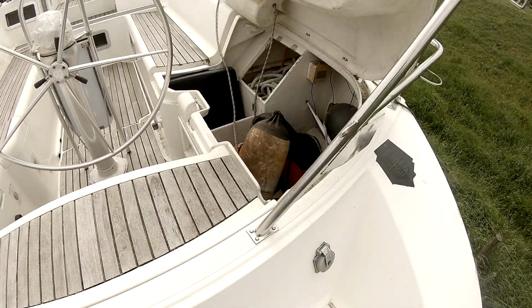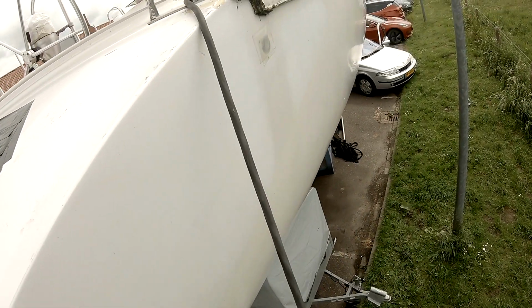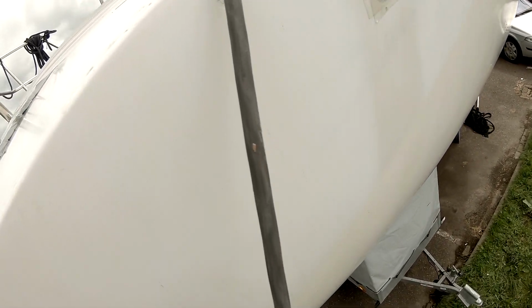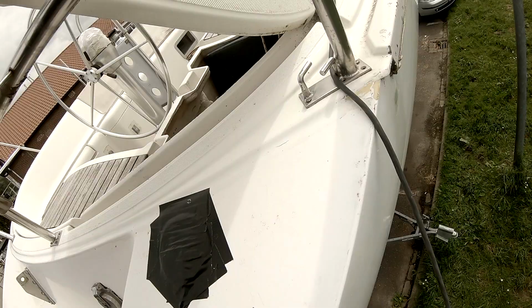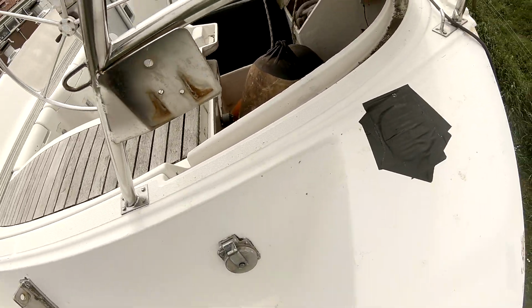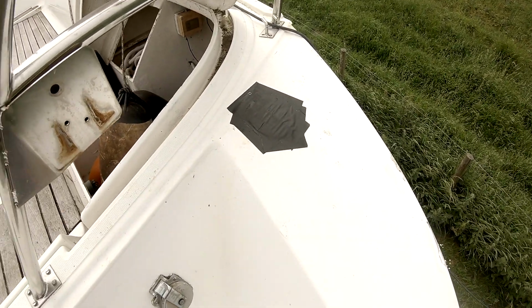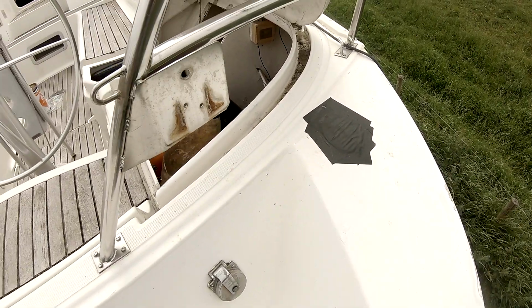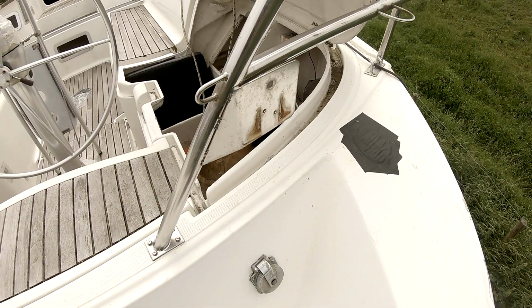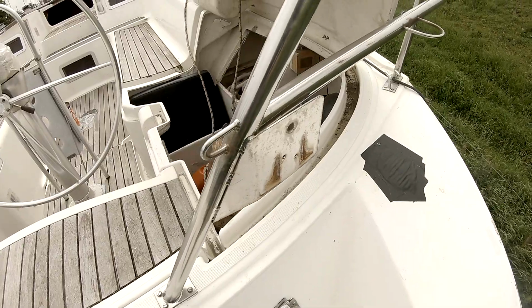this starboard locker, where does it come from? I taped off the outside, so it beats me. I really hoped this patch from where the radar pole was did the job, but it hasn't been raining since. So yeah, I guess it was not enough.